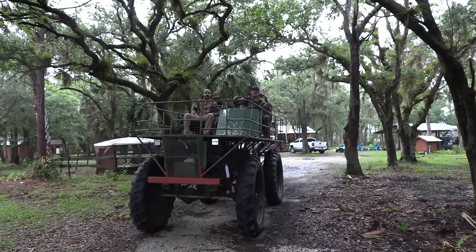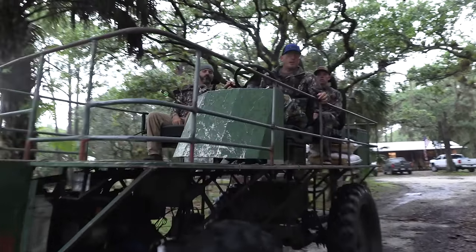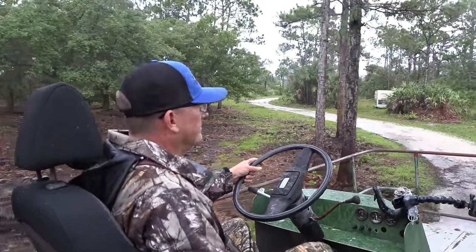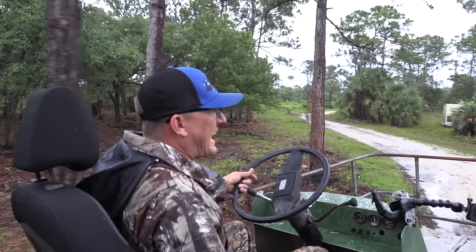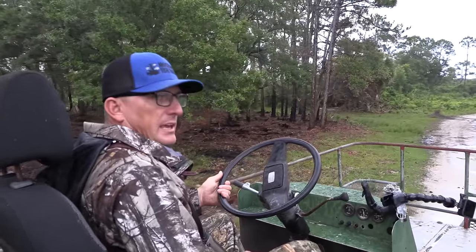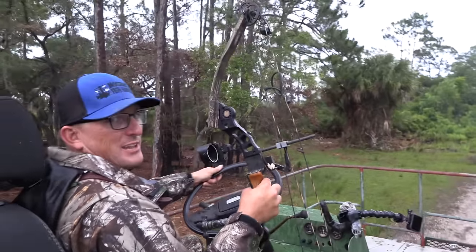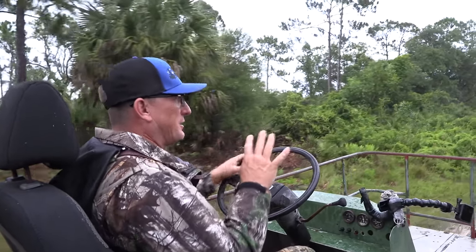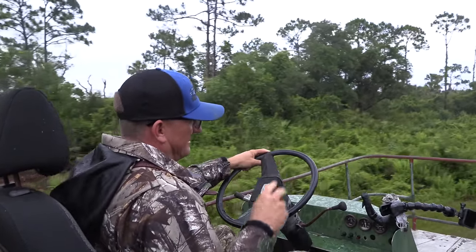All right, y'all, if you're coming with me, you better get on the buggy. It's raining a little bit, really overcast and nasty, but we're gonna ease back here to the north end of the ranch, see if we can put the spot and stalk on them. It's a special day for me, y'all. Real special day. I was excited just to find it. We'll see.